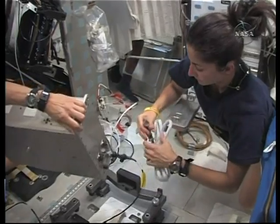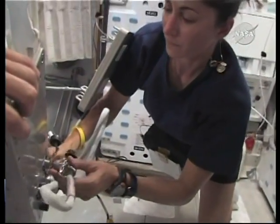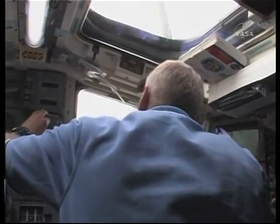On the mid-deck, we have cleaned up now compared to yesterday. We had a lot of bags and things. Then the chief of the mid-deck got things really nicely cleaned out.